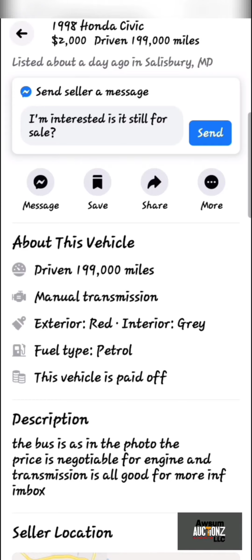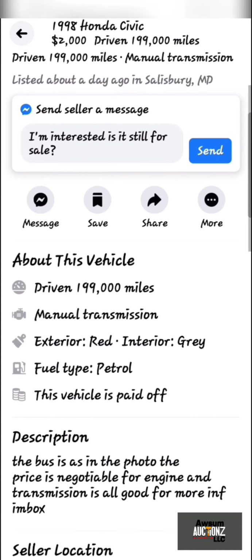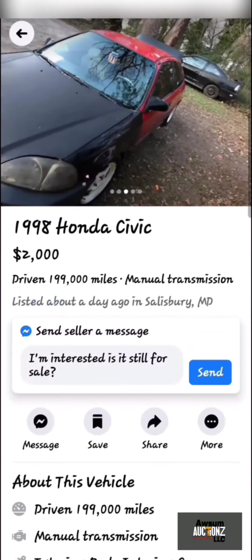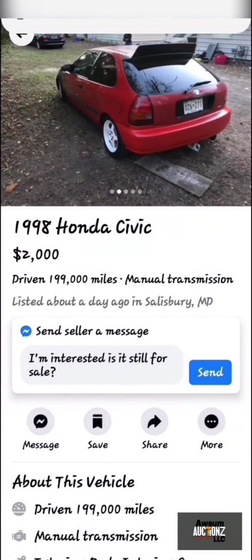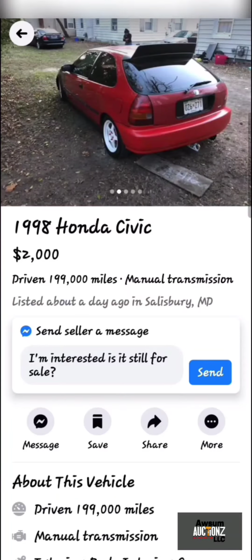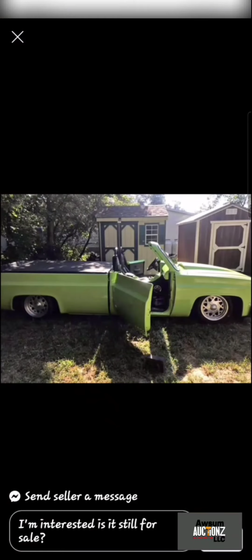It says the bus is in the photo. What? I'm not understanding what they were saying. The bus is as in the photo. The price is negotiable for engine and transmissions. All good. For more info, inbox me. I'm not sure what they're trying to say. But okay, on to the next one. They're asking $2,000. It has 199K on it. So here's something really neat.